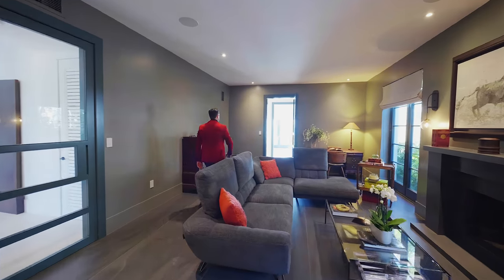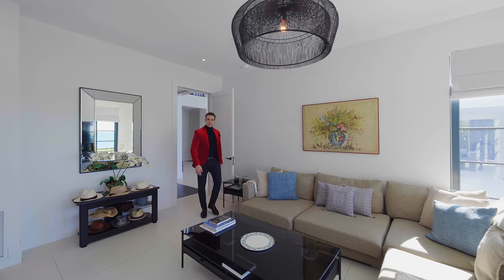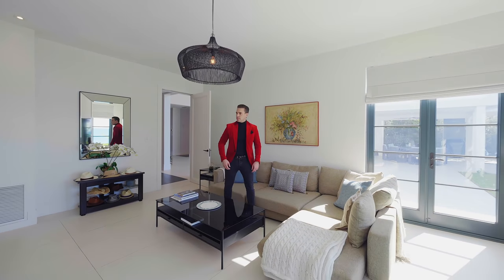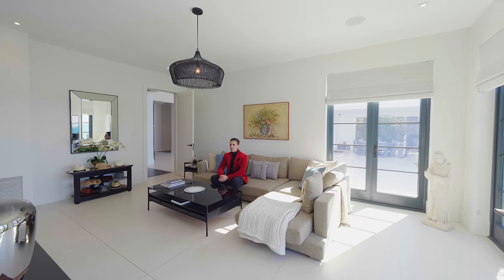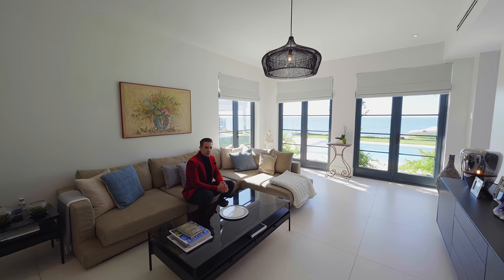This home has a total of 7 bedrooms and 6.5 bathrooms. And as we continue down the hall, we're going to hit guest bedroom number 1, which is being used as an entertainment room, and guest bedroom number 2, which is being used as an office.